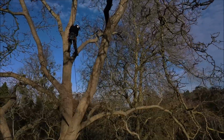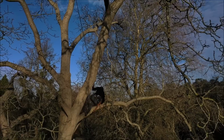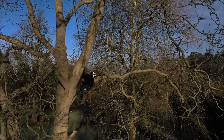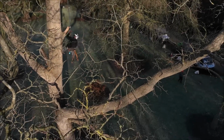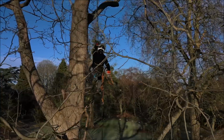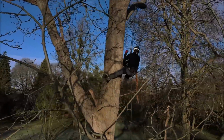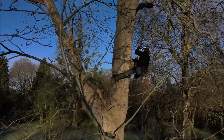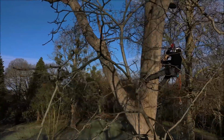So Simon's already done a lot of the high stuff, taken out a few bits of broken hanging branches. We're now coming down to the main job. Once we've got past this stub, we'll take that off as well, just for a bit of a tidy up. And then we're going to move our way down onto the main job of this tree, which is shortening the limb. It's just below Simon now.